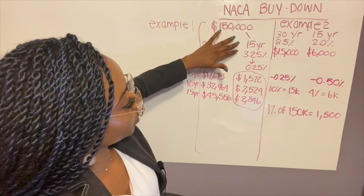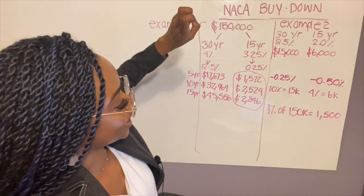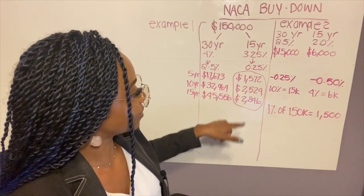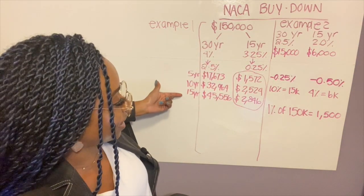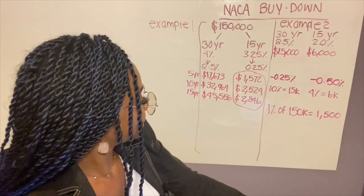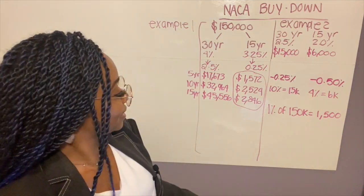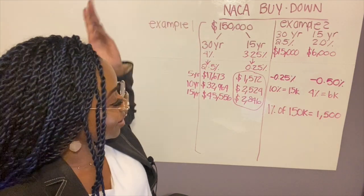So this is if you went with NACA's preferred loan method, which is their wealth builder mortgage. You're just winning over here. $2,846 after you pay off your loan, because it's 15 years, you're done paying it off. This is the only amount that went towards your actual interest. Whereas over here, you're not even really trying to pay off the loan. You're trying to just pay the bank for giving you the loan. So that's like a third of the cost of your house right there going towards interest.